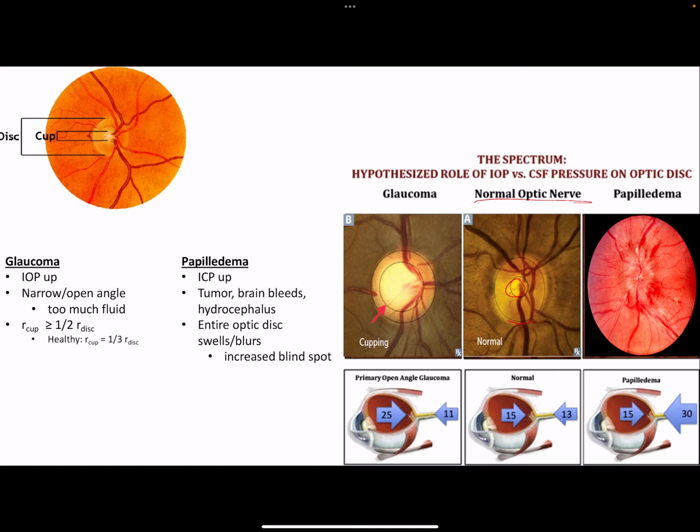In glaucoma, we have too much intraocular pressure, and that causes this cupping, where the radius of the cup becomes too large relative to the radius of the overall disc. So this central circular bright spot is going to enlarge. So intraocular pressure, this is narrow open angle, too much fluid produced, trabecular meshwork resistance, or the pupil dilation causes narrow angle closure. And papilledema, intracranial pressure is up, so this is the opposite here.